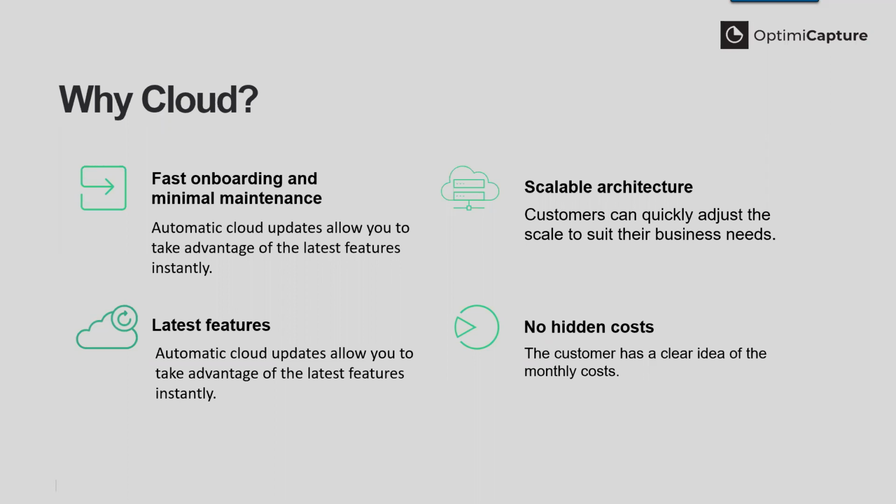Also, the scalable architecture is quite beneficial for a lot of customers, because we don't know how the situation will look like in 2, 3, 4 months. So he can scale up and remove the scanning workflows, the devices, and whatever based on his current needs.